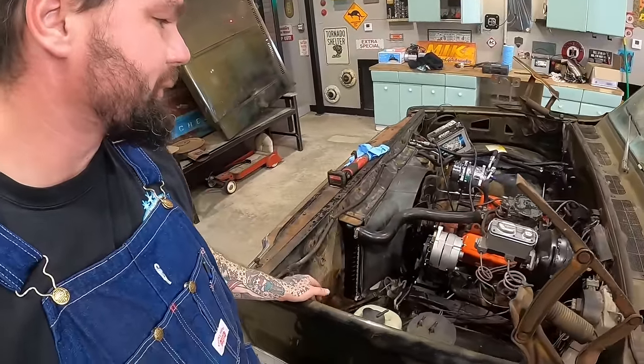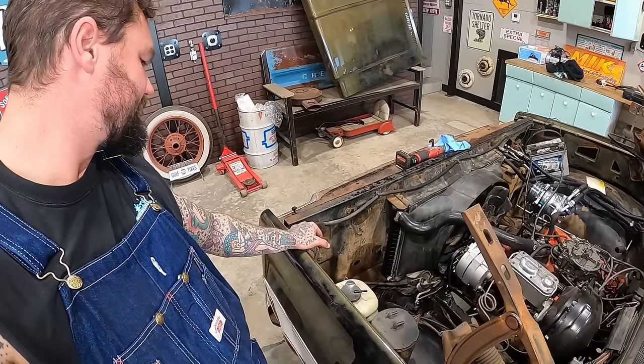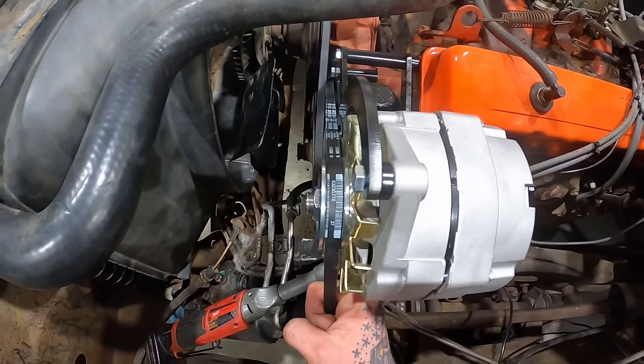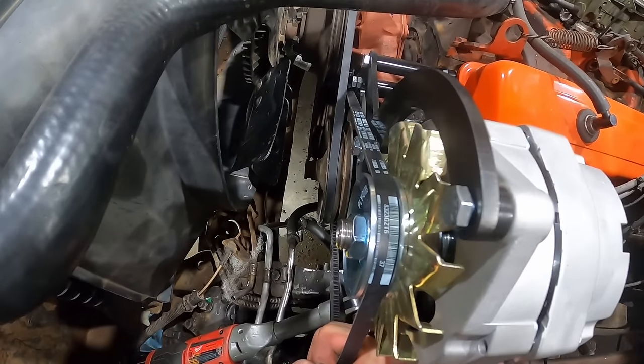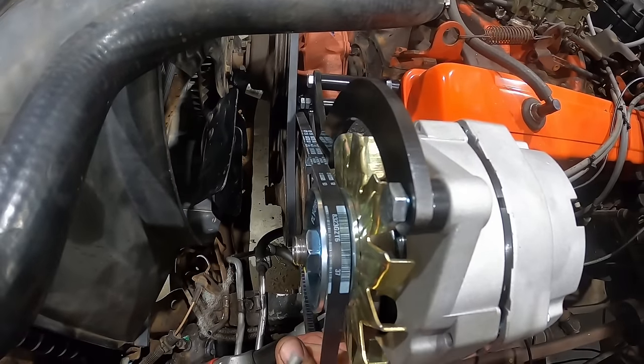I was very impressed with their AC bracket, alternator bracket. I don't know what the hell we got to do here. Tighten the base of that alternator. Actually, if I pull that tight with that adjusted about right there, that would clear down through there, I think. It's tight, but it clears.